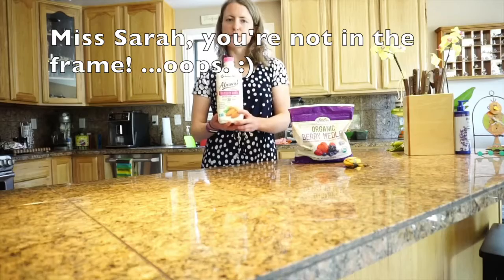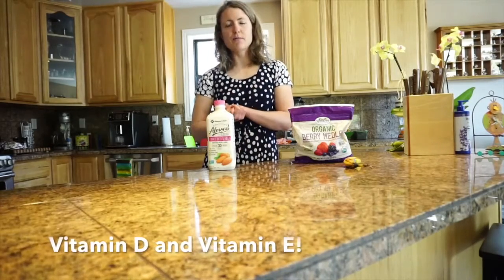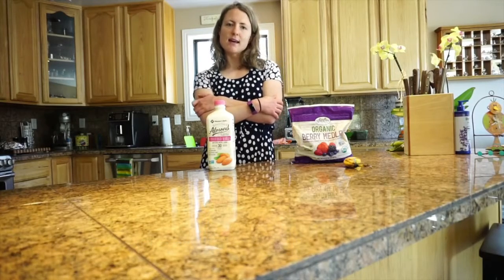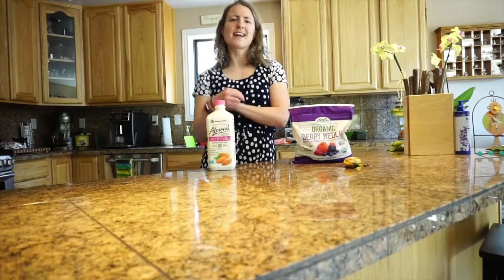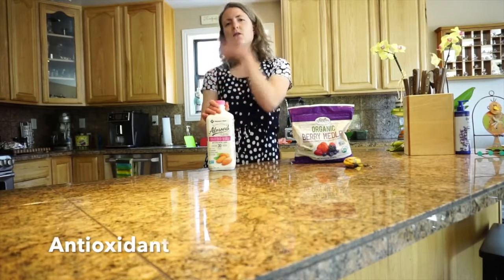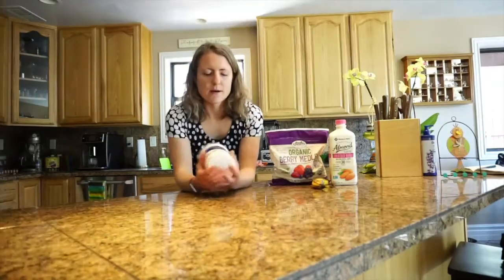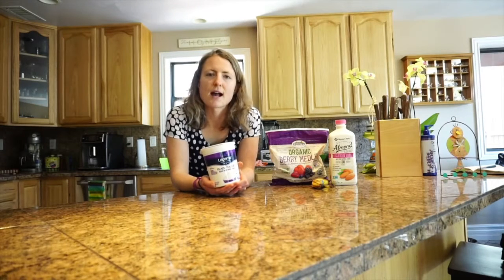And this is a really good source of vitamins D and E. Vitamin D is really important for keeping your bones nice and healthy. And then vitamin E is really good for all your cells. It's something called an antioxidant, and it helps protect all the cells in your body from damage, which is pretty rad.